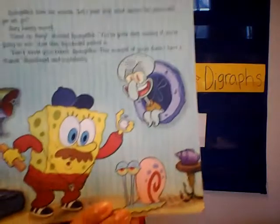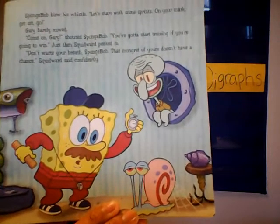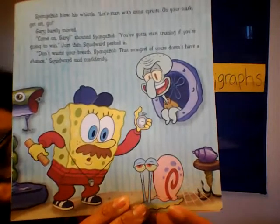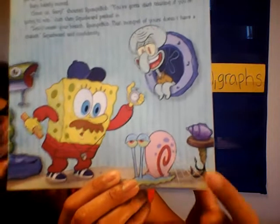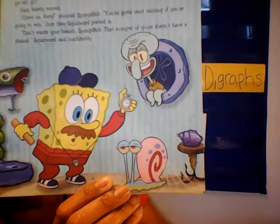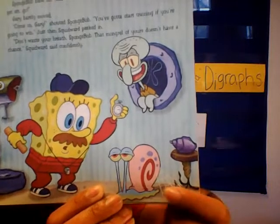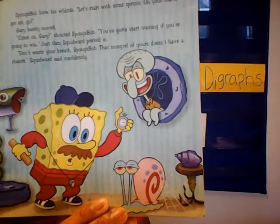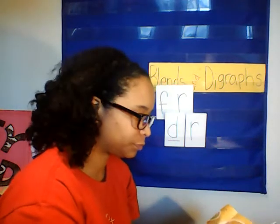All right, so here we have SpongeBob trying to train Gary. Poor Gary. Look at Gary. Does he look happy? No, he does not. Look, he even has a what hanging off of him? A web. Doesn't look like he's been moving at all, huh? All right, let's move on.